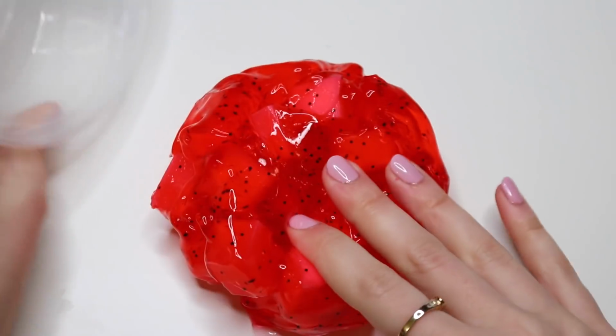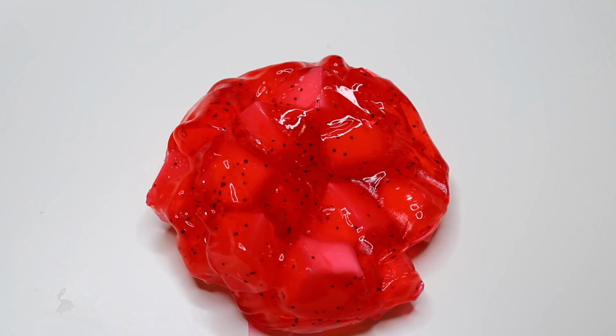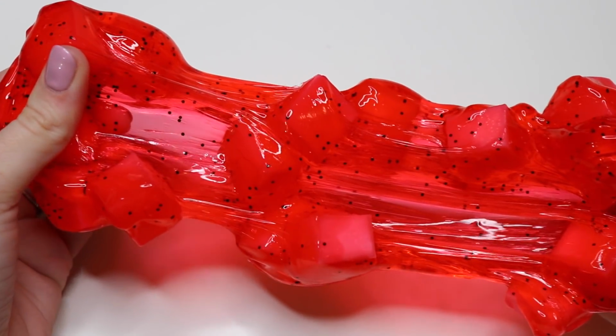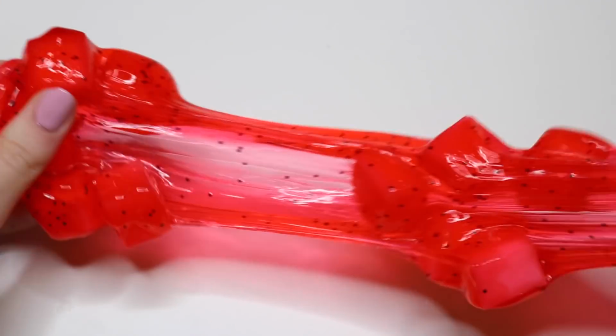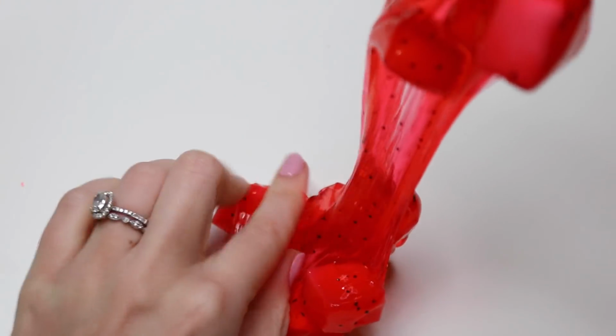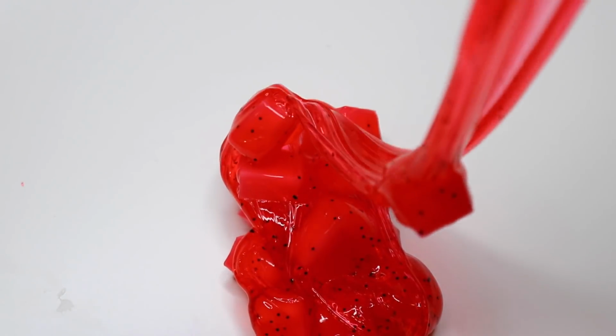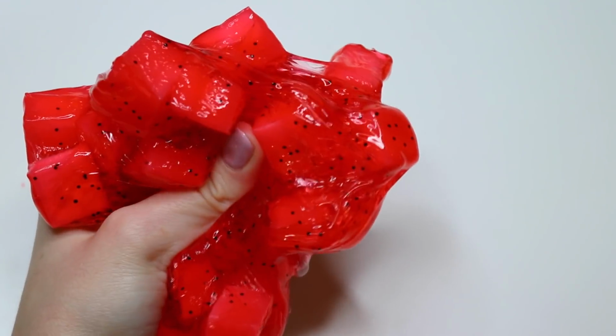Next is Strawberry Patch, which is hands down our best seller. It goes like crazy. It smells like the best strawberry you have probably ever smelled. It has an amazing but not too overpowering strawberry scent. It's also a jelly cube and it has some black glitters to look like strawberry seeds.